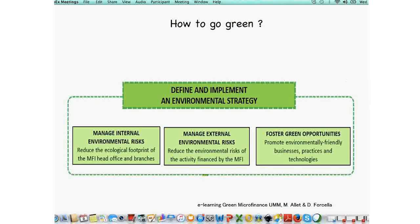So fine. But how to measure the environmental engagement of a microfinance institution? We should first of all look at the market, as we were saying, and see what green is. So from experience in the last 5 years, we have seen that a microfinance institution could decide to go green, so to develop their environmental engagement along different dimensions that are summarized here. That go along 3 main dimensions.